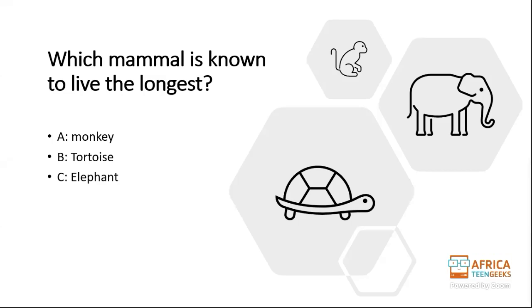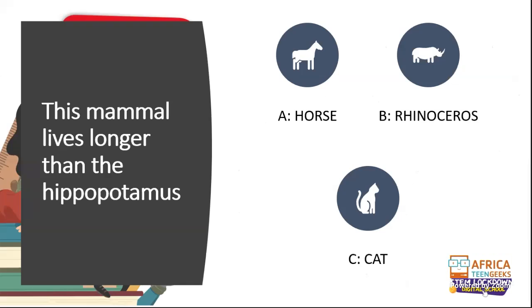Some of you have now changed your mind. Okay, let's see. Which mammal is known to live the longest? Elephant. Remember, a tortoise is not a mammal. Okay. This mammal lives longer than the hippopotamus. Is it A, a horse, B, rhinoceros, or C, a cat? This mammal lives longer than a hippopotamus.